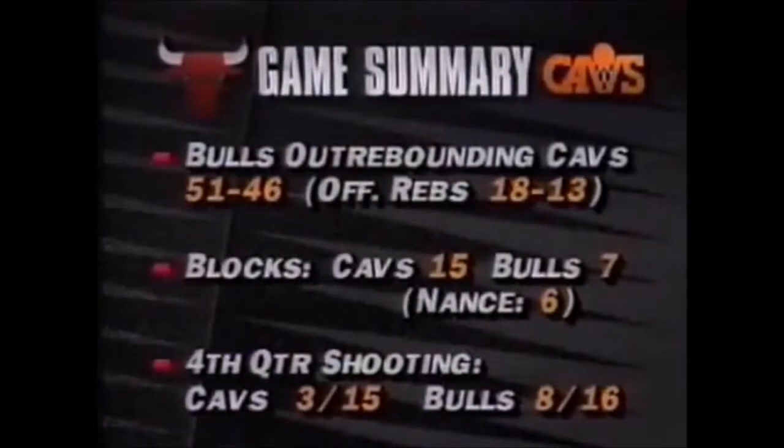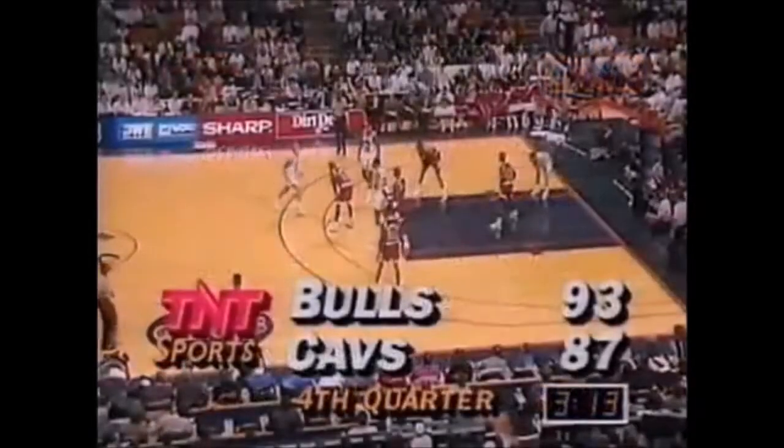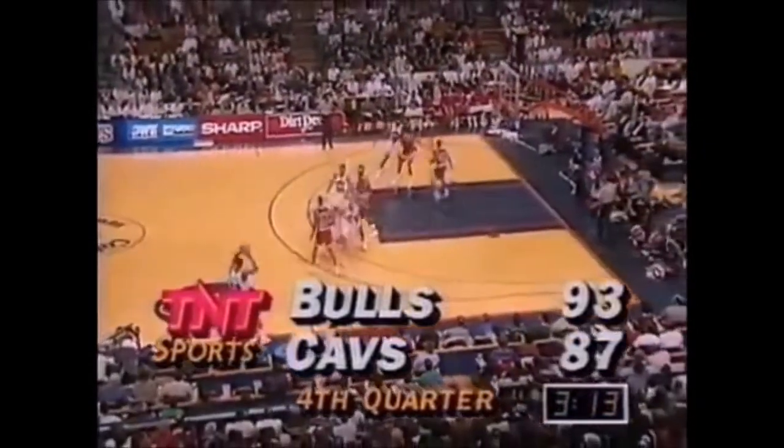Bob, in the fourth quarter, Cleveland 3 for 15, Chicago 8 for 16. But in the game, Mark Price and Brad Doherty 9 for 31. There's a summary of what's happened in this ball game, and the Bulls lead at 93-87 with 3:13 to go. I think this is a must possession right now for the Cavs. I think if they don't get a score here, I don't think they'll win this basketball game.